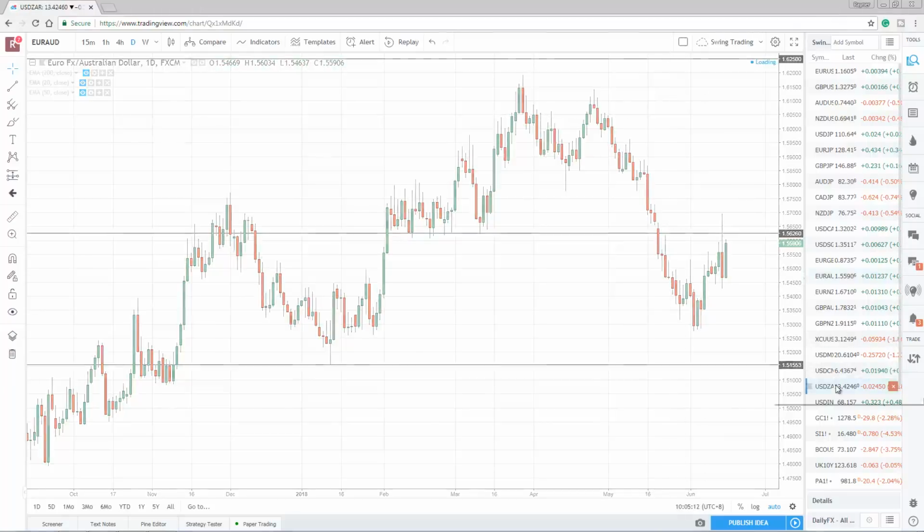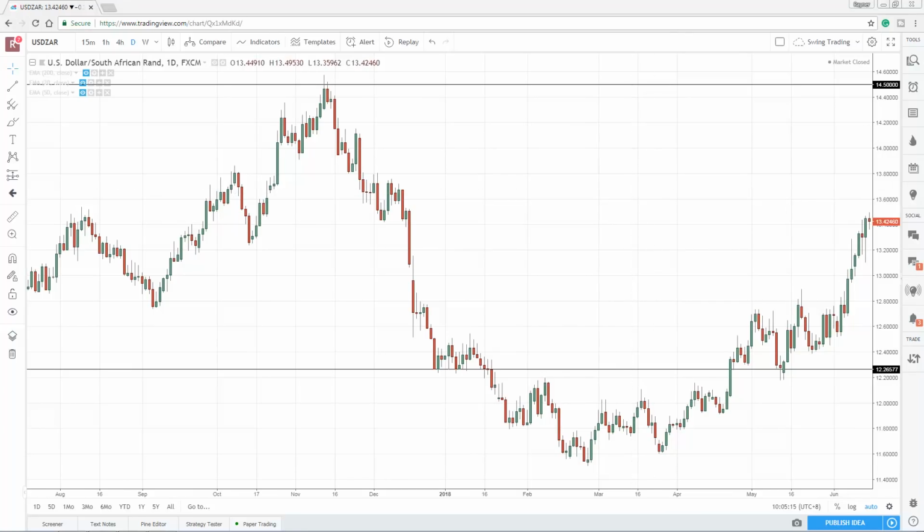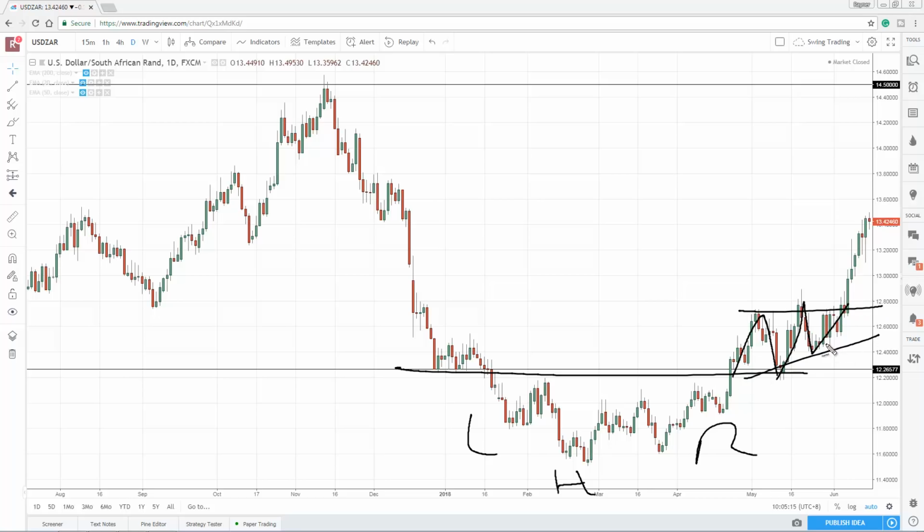For example, dollar South African rand. Not sure if I mentioned it, but there was a valid breakout trade a few days back. The market showed signs of a bottoming pattern over here, an inverse head and shoulders pattern. The market broke out, retested previous resistance turned support, and then went into a volatility contraction. Notice that the range got pretty tight, looking somewhat like an ascending triangle pattern. I went long when the market broke above these highs. I went long on this candle, and then stop loss again.